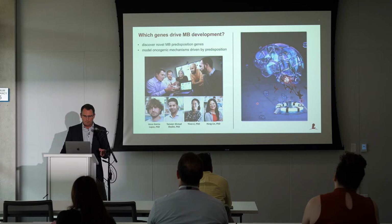So now switching gears to another story that I'd like to tell in this arena, which is about not where does medulloblastoma come from, but what drives medulloblastoma in the first place. And we've spent a long history and a ton of effort sequencing medulloblastoma genomes to define the somatic landscape, the driver genes, the molecular processes, the pathways that are deregulated. But such little emphasis has been focused on predisposition.